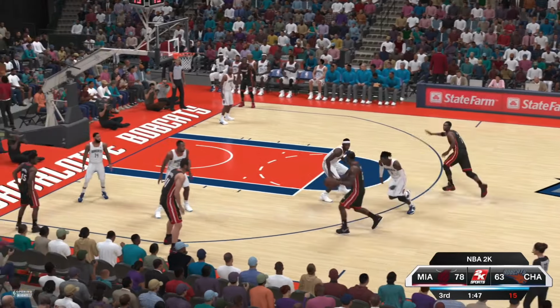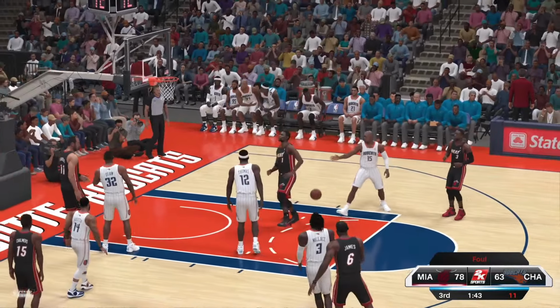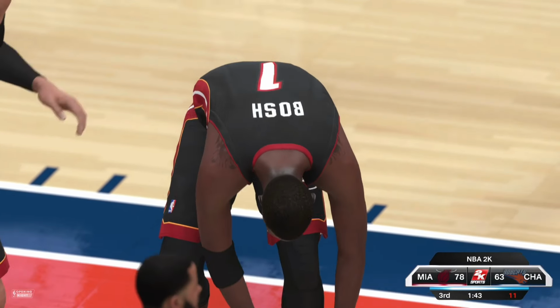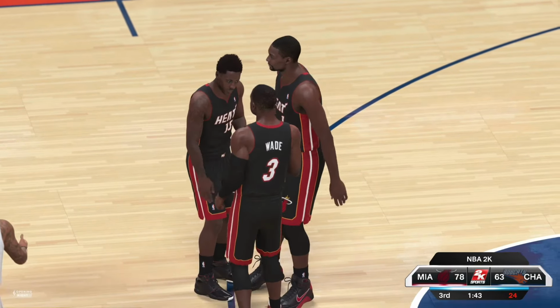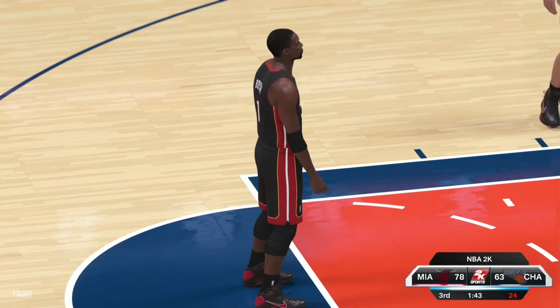Bosh a screen on Wallace. LeBron passes to Bosh. Over Thomas. And oh boy, a lot of contact there, but he gets the call and will shoot 2. The Heat have hit most of their free throws tonight, 5 of 6. Line for the Heat, Chris Bosh. At the line, 2 shots.